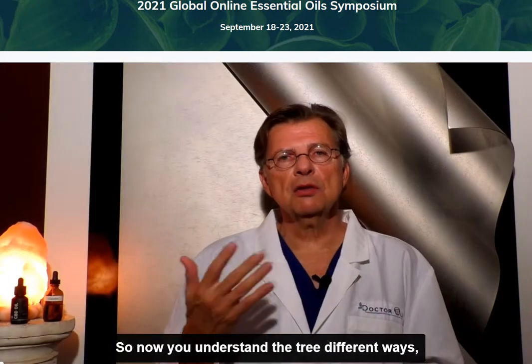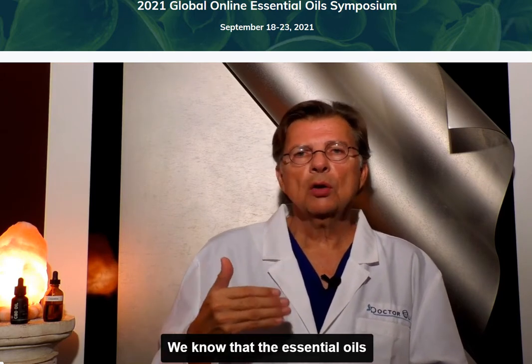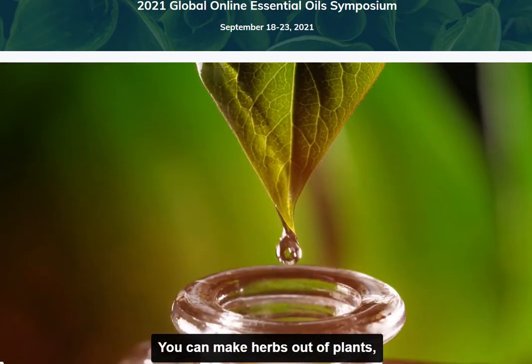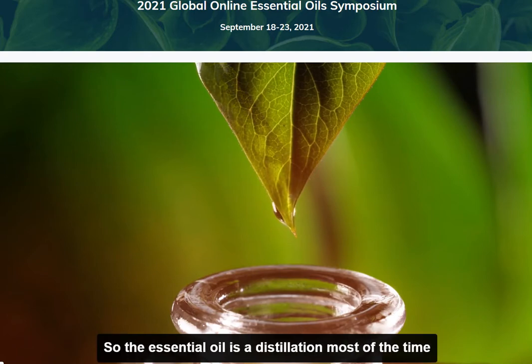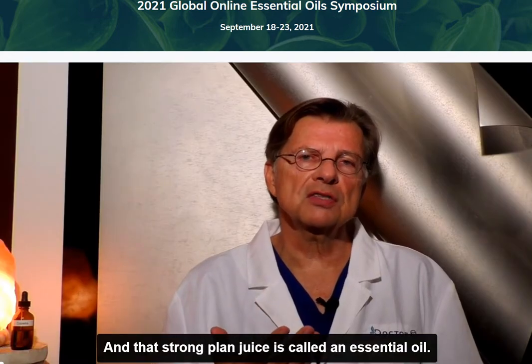So now you understand the 3 different ways. But now, how do they work in the body? We know that the essential oils are really, really strong extracts of plants, right? You can make herbs out of plants, but you lose all the water and they're not that active like when they're still moist with water. So the essential oil is a distillation most of the time where you get a really strong plant juice. And that strong plant juice is called an essential oil.